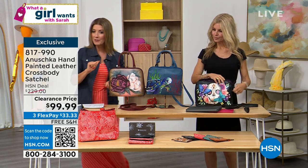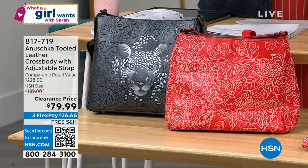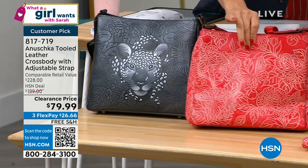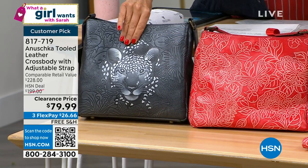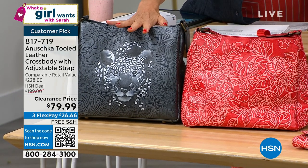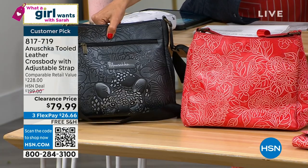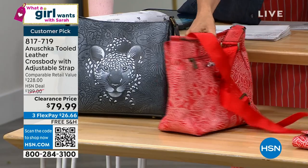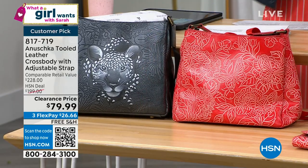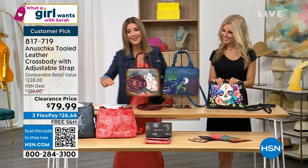Jump right in. I've got a couple other clearance specials I just want you to know about because they're not going to be long for this world. $120 off. You can choose the coral with the tooling, or you can choose our Cleopatra leopard, also genuine leather. This is a bag for $79.99, genuine leather, hand-painted, beautiful tooling, gorgeous colors, adjustable straps, lots of pockets, lots of storage. That's an amazing buy. And then we have some matching wallets for that one as well.